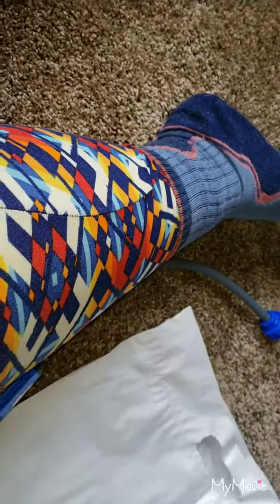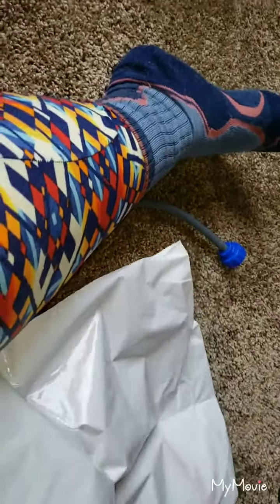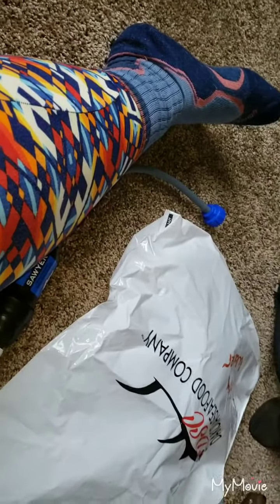And I'm also going to try out this system I saw somebody else use. It's a kind of a heavy-duty plastic grocery bag. I think I actually got this from the seafood place. Yes. Thank you, Dakota Seafood. And I have a couple of gallon Ziploc bags in here. What I saw somebody do was they would just take these gallon Ziploc bags and fill them up with water, and then use this stronger bag to transport the water up to the campsite.